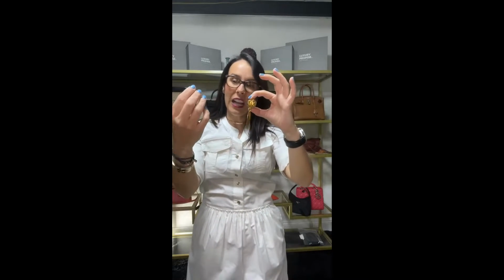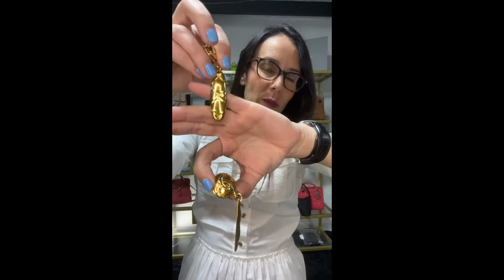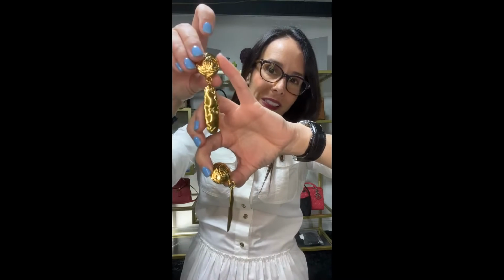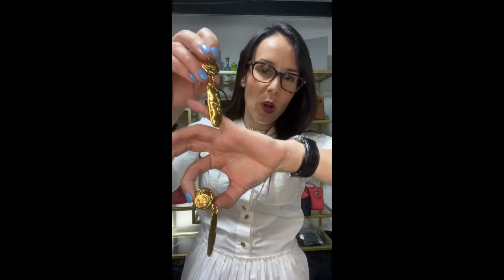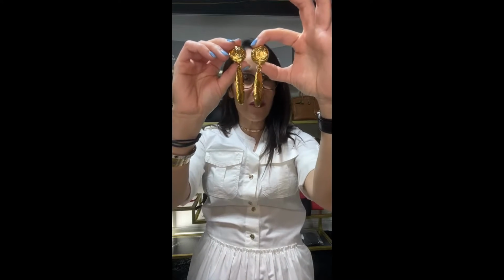I love these. I haven't seen this style in forever. I love the fact that even on this part, they've added that beautiful quilted pattern. You have two of the most classic Chanel elements, the button style and the quilted pattern, all put together. These are just a dream of earrings.